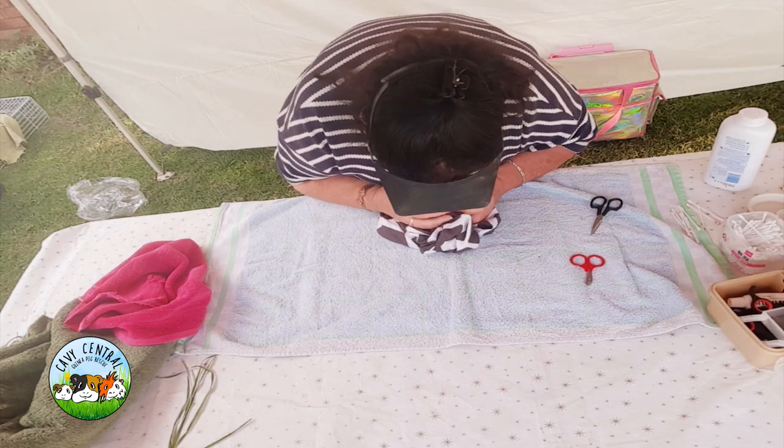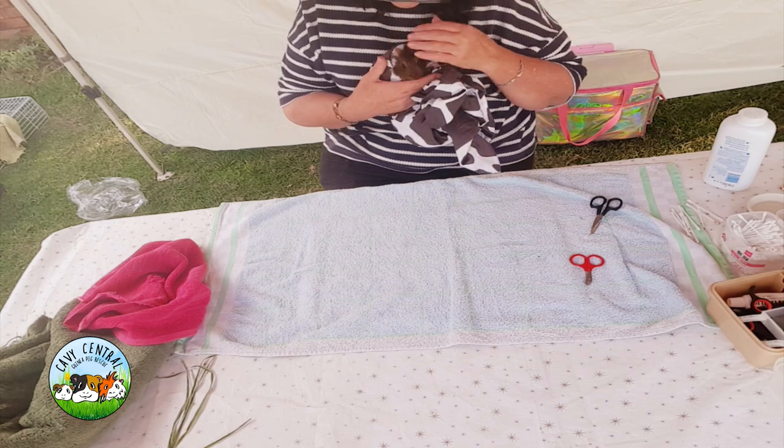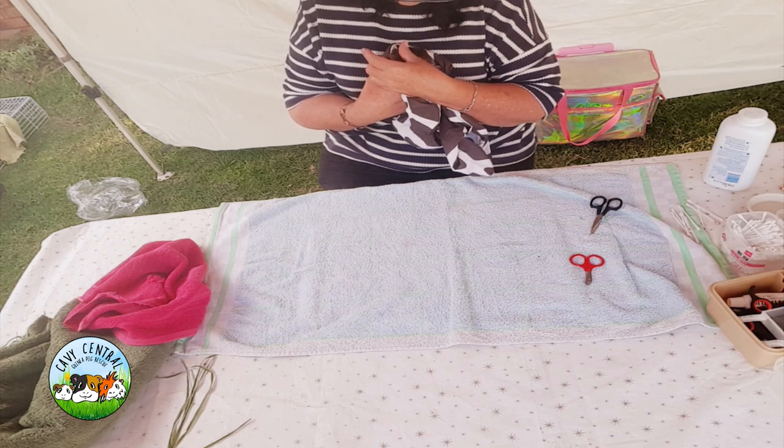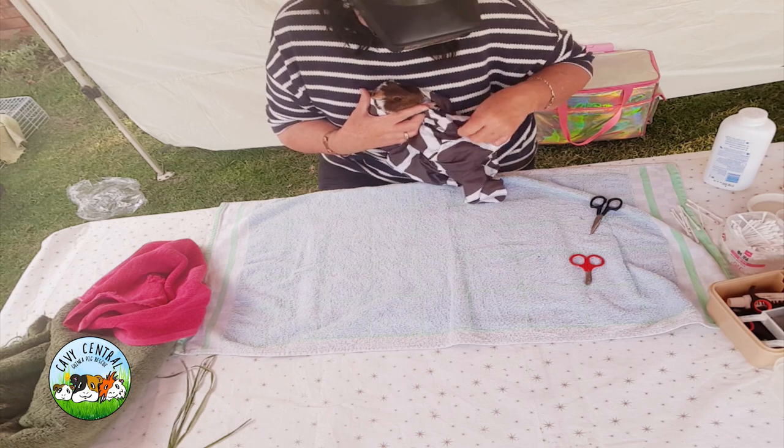Oh, where are you going? No, no, no. Escape artist? I know, we want to run away. Usually she just pees. It's okay. Possibly the mower. The mower might be. Yeah, she doesn't like much noise.